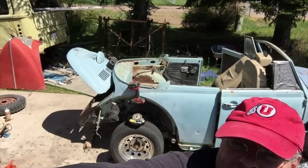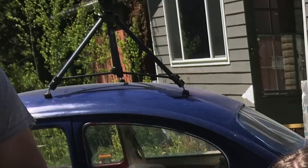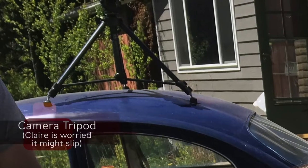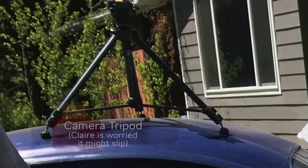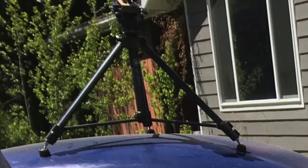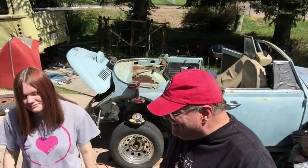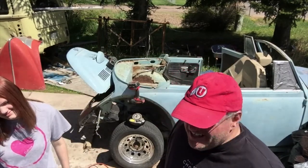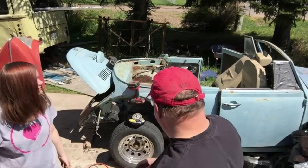Bye-bye. What if the solar falls off the car? It's not going to fall off the car. It's on here. It's not like this is a glossy finish where it's going to just slide. What if it falls out of the tripod? Hey, what are you trying to say about my thing? Nothing. I'm not saying anything about it. You're the one. See how he did that? He tried to get me over. Hey.